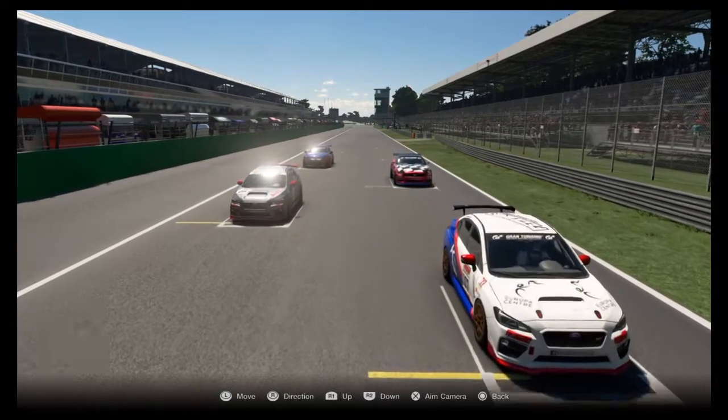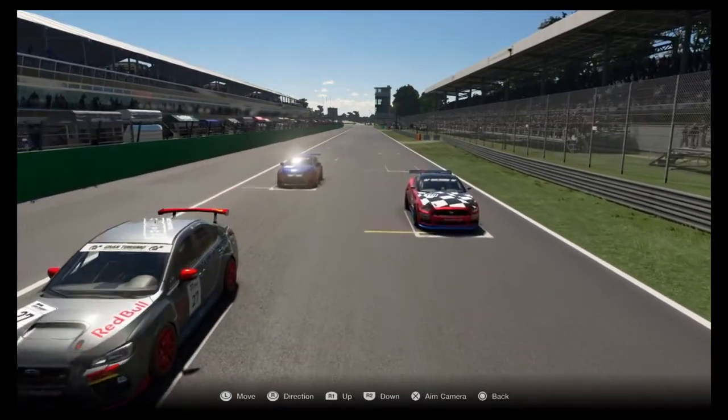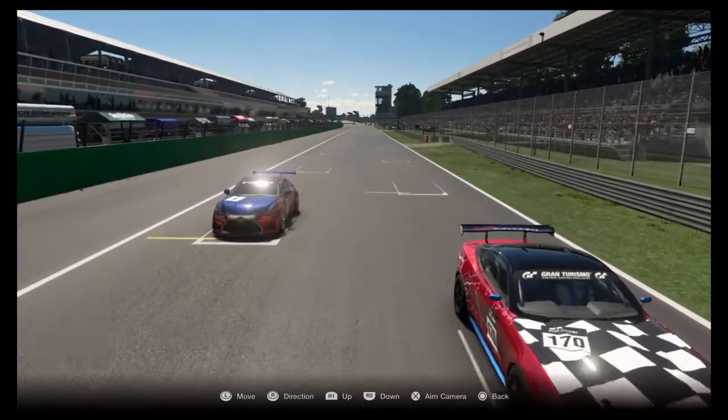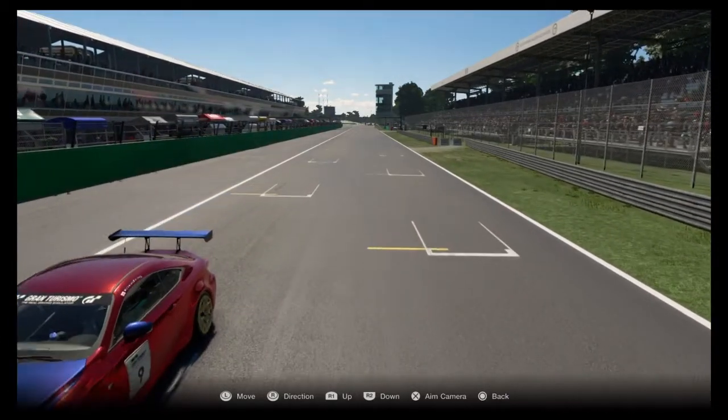On row 5 we've got the other K-Tech Racing of Kieran Thomas. Next to him another Subaru WRX of Callum Baker, and on the back row of the grid we've got Craig Hodgson and we've got Dalby FM in the Lexus.